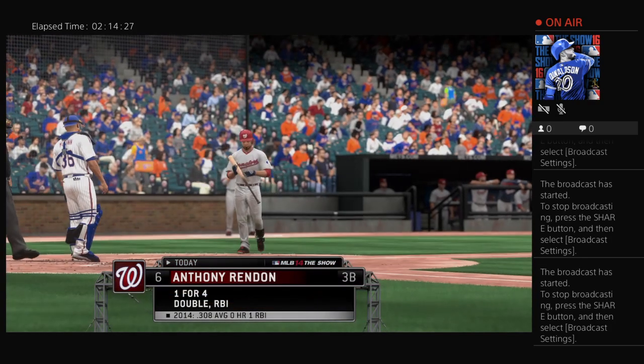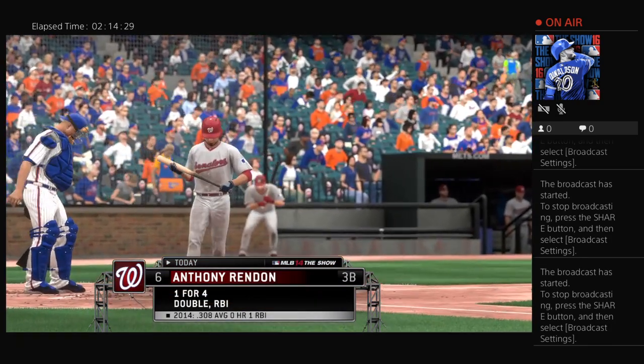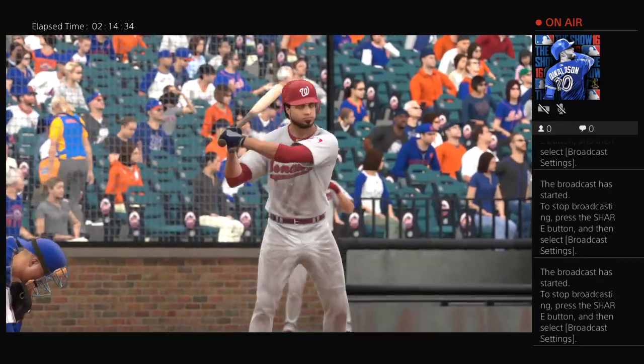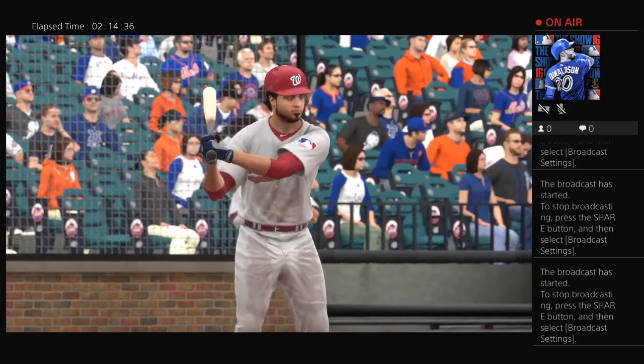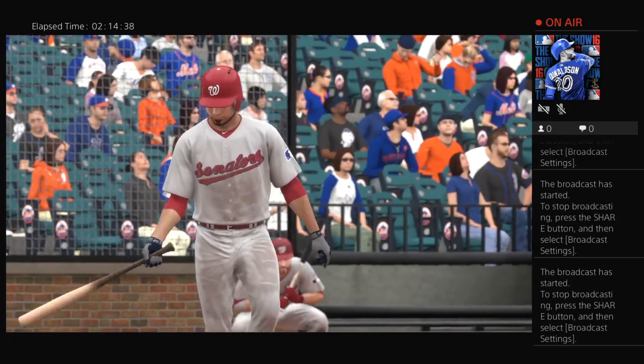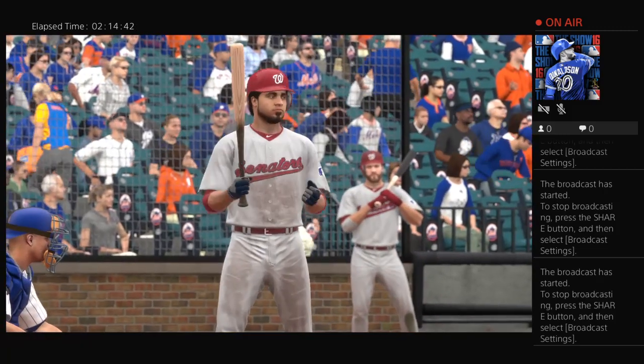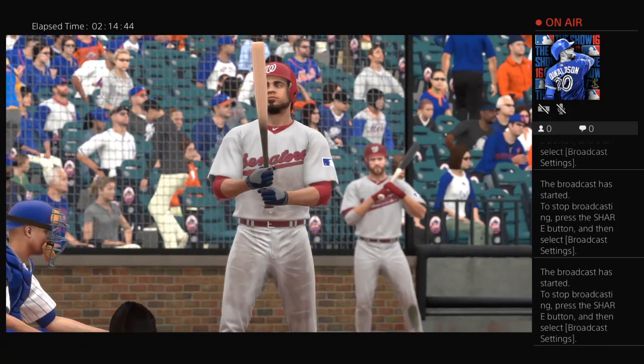Anthony Rendon will stand in now to begin their half of the 9th in a game that was decided long ago. Yep, this is mop-up time out there right now. But hey, these at-bats still count against your batting average, so you can't go up there and just mail it in. You've got to see this through right to the end of the game.